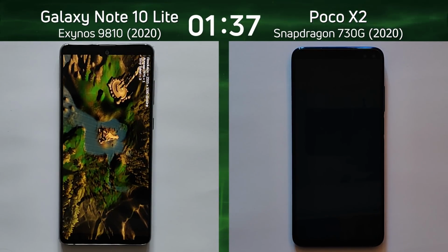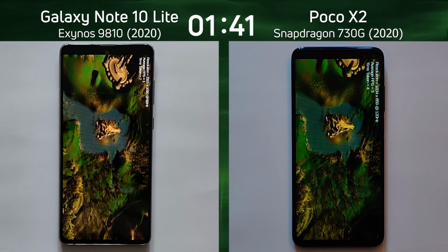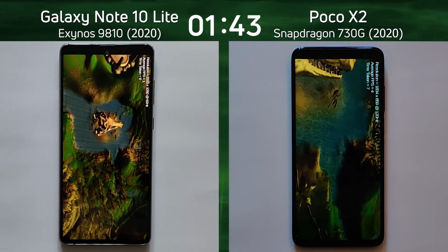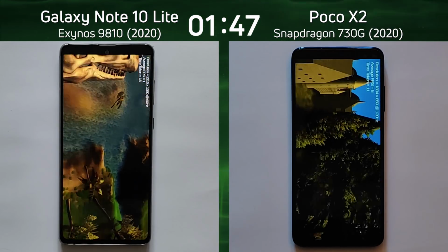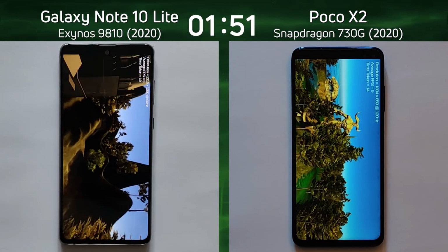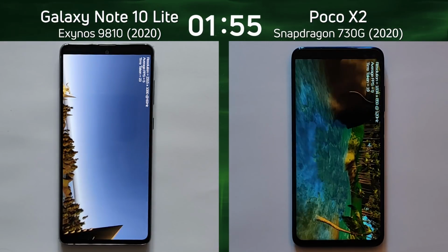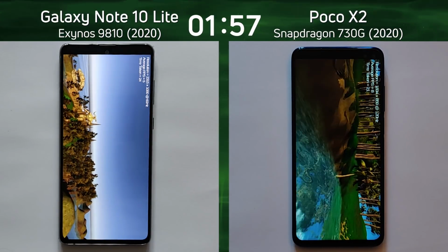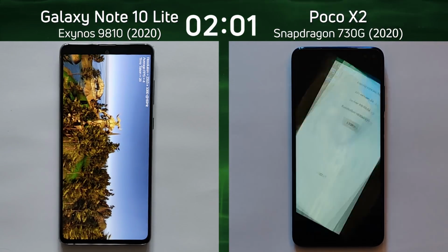And this could really be the difference. We come down to the difference between the Mali GPU and the Adreno GPU in the Snapdragon 730G, and clearly the Poco X2 has overtaken. There we go, it's clearly overtaken. It's way ahead now of the Galaxy Note 10 Lite. It's up to the sky, and it's going to turn left now and then go down to the valley, and now we're suddenly seeing the Galaxy Note 10 Lite go up to the sky. Of course, the Poco X2 is across the water and to the end of the valley.